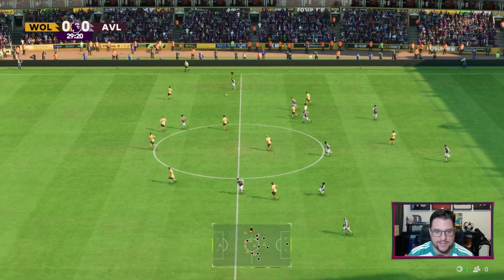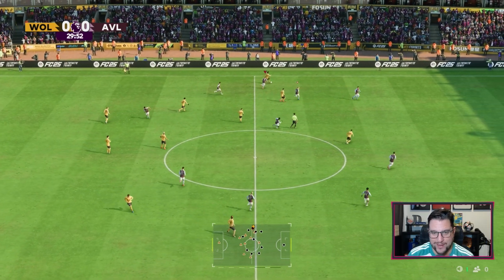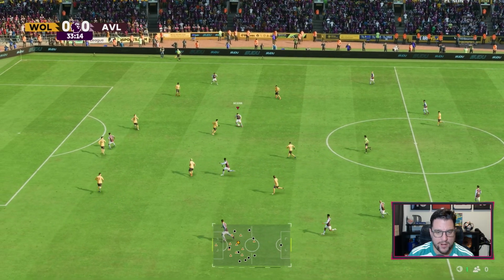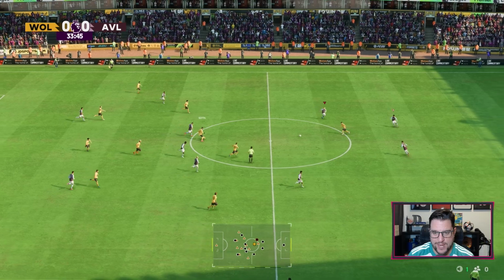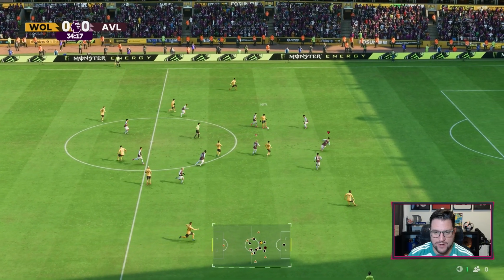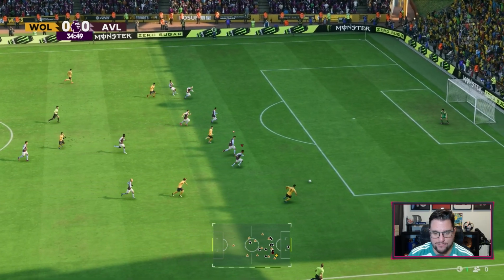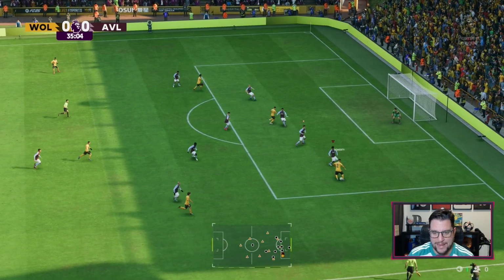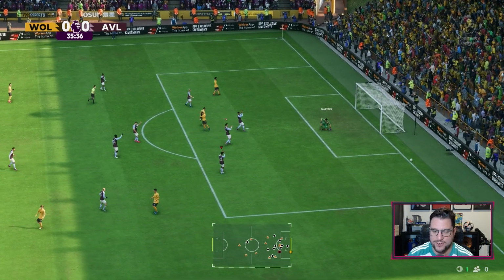Onana spreads it out to the right-hand side to Leon Bailey. Fantastic tackle from Aït-Nouri. Onana's done really well here, riding a couple of challenges. McGinn could not ride that challenge. That is a strong challenge to get the ball, and Wolves are up for this derby. Correa turns really well. Gets it back with a little one-two. Correa trying to jink his way around. He's put a really good ball through and found Matt Doherty. Matt Doherty to the edge of the area. Good shot. Martinez with a good save.